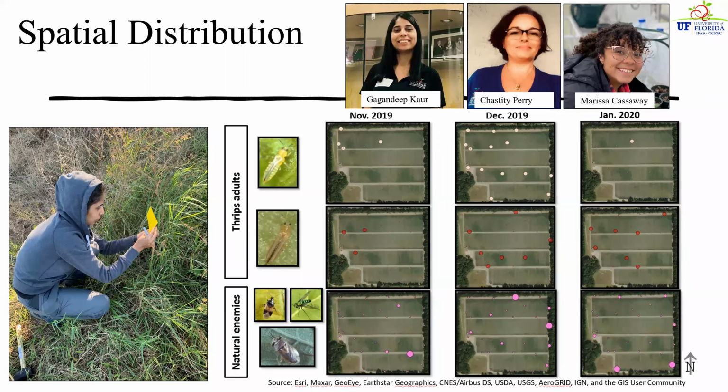To understand their population dynamics, my PhD student Gagandeep Kaur is conducting field trials, and she's being assisted by my other students, Chastity Perry and Marissa Cassovey. And in this study, they are using yellow sticky cards and leaf samples to assess the populations of chili thrips, western flower thrips, and the commonly found natural enemies that I just mentioned, that is the minute pirate bugs, the big-eyed bugs, and the tiny flies that are beautiful metallic in color, and we commonly call them the long-legged flies.